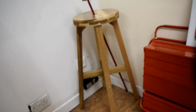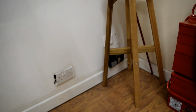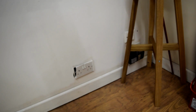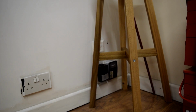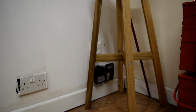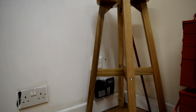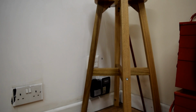And one great thing about this studio space is the amount of plugs. There's 16 plugs in this room alone. I honestly thought I would be able to use them all, but there's always some empty. But I always have chargers for my camera and microphone, just always ready, so that I don't start filming and realise, oh, I don't have any battery.